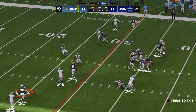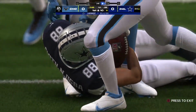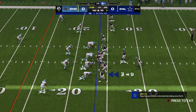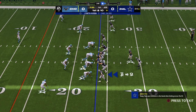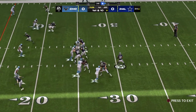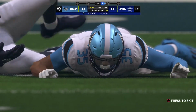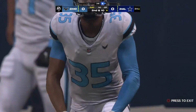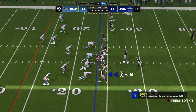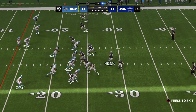3rd and 2, Herbert. Able to find the open man. That's complete. And he will have a Cowboys first down. Able to get 8 yards there on 3rd and 2. Herbert. His throw incomplete. So it looks like they showed some fight on this series because it seemed like things were headed for the red zone. But if this defense gets 2 more stops, they can keep them out of that area.